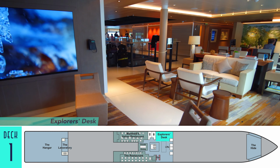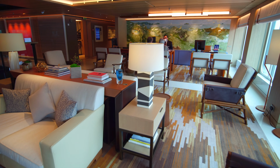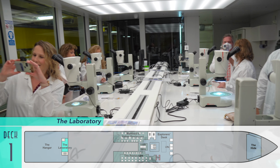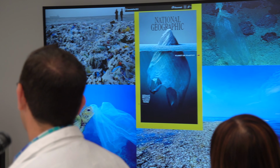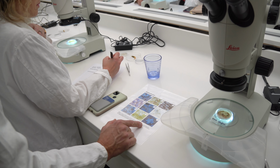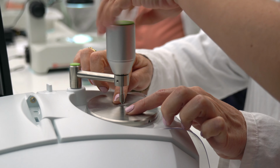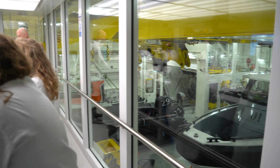Midship on Deck 1 is the Explorer's Desk, essentially Octantis' equivalent of guest relations. And at the back of Deck 1 is the laboratory, where guests can really get hands-on with the ship's science program, like my friend John Roberts from In the Loop Travel, who proves that science is fun. Interactive opportunities available to passengers here include the topic of microplastics, helping to identify and count actual samples from the sea, and using some very sophisticated equipment for any that stump visual confirmation. And it overlooks the dramatic hangar, which will feature at the end of the video.